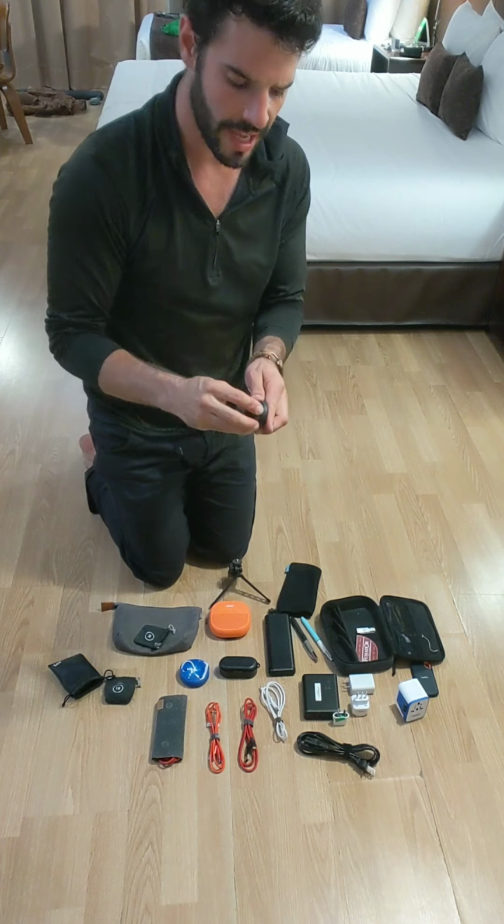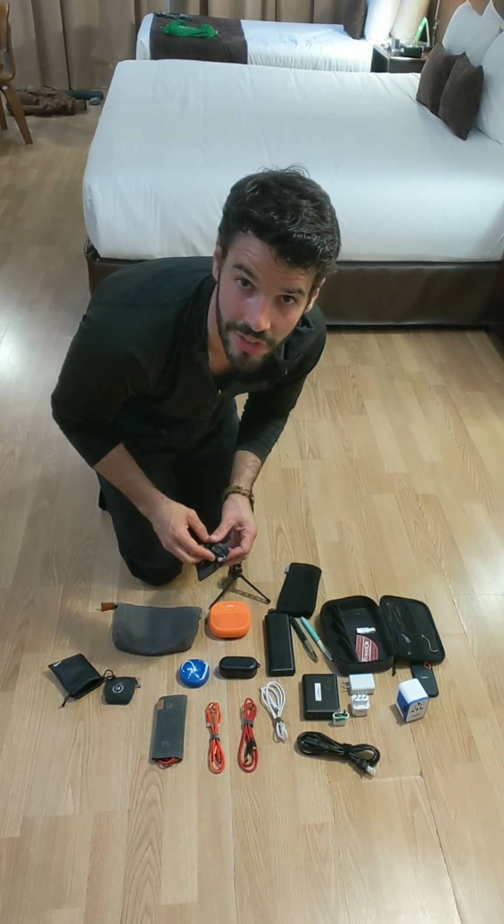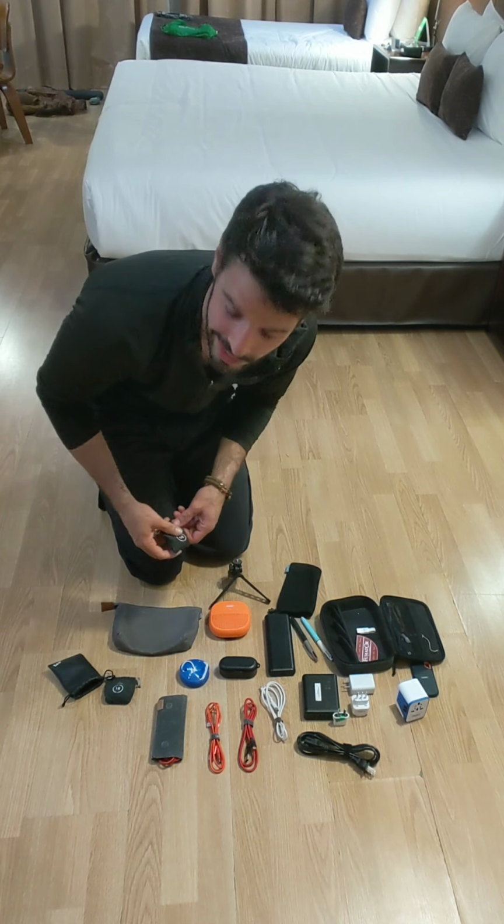We're filming on the fisheye. They make like a, I forget how you call it, an anamorphic, whatever the heck it's called, type of lens too, for like more video type, like film shit. But it's cool.